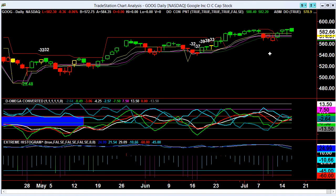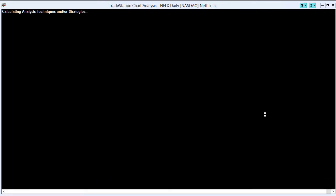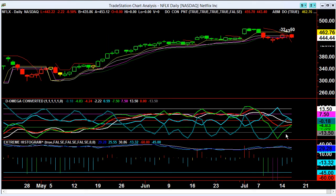So we can see the signs that things are kind of evened out a little bit. There may be a little bit of softness coming forward here until some new impetus shows up, but overall, most of them are still holding up well. Google down was fine as far as it is narrowing with these ranges. Netflix is still in the negative category, even though the green has been holding up nicely.